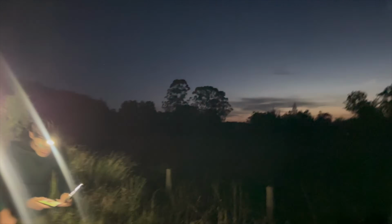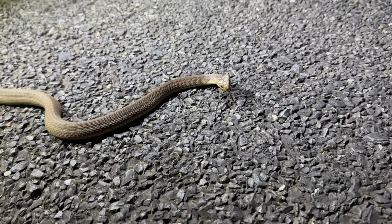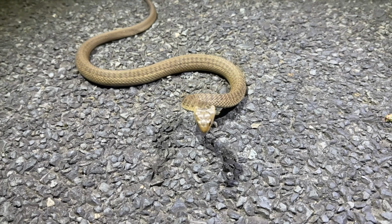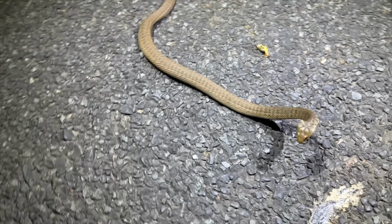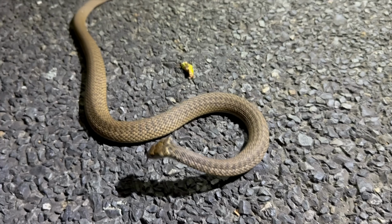All right, we just pulled onto the road. And look at that, there is one of the main targets for the night, on dusk, prime time, an adult rough-scaled snake. And look at the head flare on him, he's not happy. That is so good. That was the main reason we pulled down this road, was because it's better for roughies down here and it's paid off.